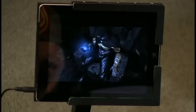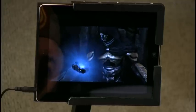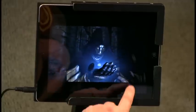We'll let the cutscene run for a little bit because it does look exactly like this. This is a movie, but this is pretty much how the game looks. Lots of new features, lots of new gameplay.